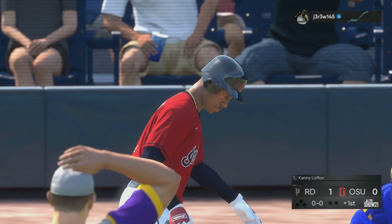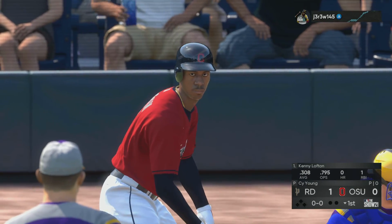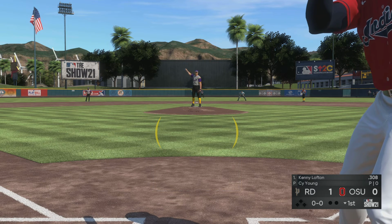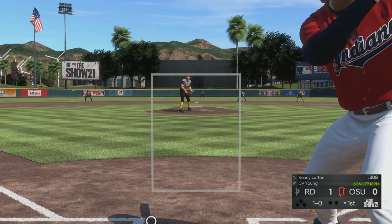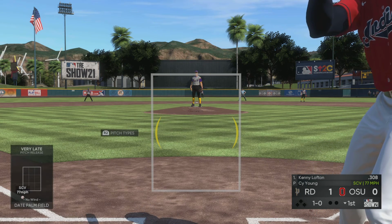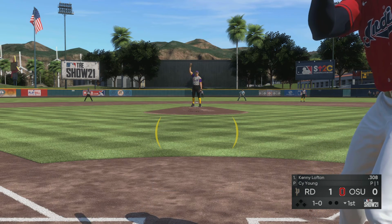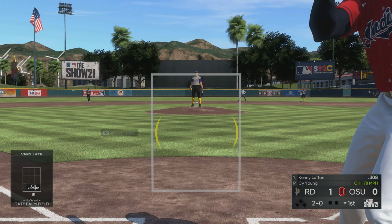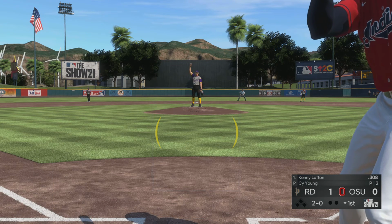Stepping up is Kenny Lofton. He'll lead things off here in the bottom half of the first. The center fielder. Now the pitch. And this one's nowhere close as that bounces to the plate for ball 1. Now a changeup, but it misses just a little below the zone.